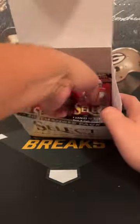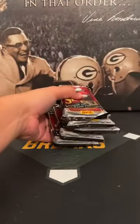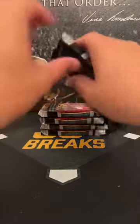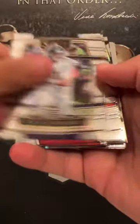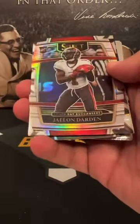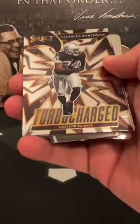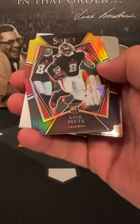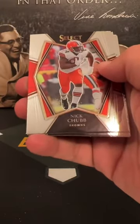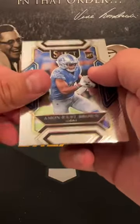All right, what do we got left here? Five packs left in box two. Jacob Harris, Adrian Peterson, Granson, Tony, Chuba, Tannehill, Richie Grant, Waddle Base, Darden, Silver, Woodson, and Thielen, Derek Carr, Tylan Wallace, and another Pitts. Oh, there's another one there. Matt Ryan, Chubb, Trey Sermon, Saquon, Simi, Amon-Ra Club.